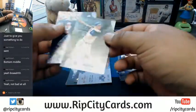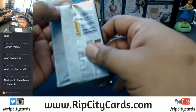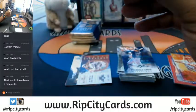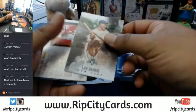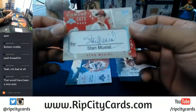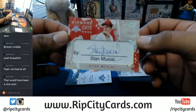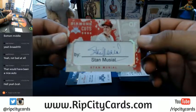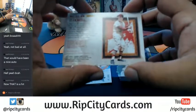Let's keep it going. Billy Herman. Francisco Lindor. That would have been an amazing auto. If we're talking the Trout. And if I'm not mistaken, I believe he does have autos in this. Altuve. Lou Gehrig. If this is an auto. Oh my God! Are you serious? A Stan Musial auto. Numbered 14 out of 25. Bruh, that's huge. That is a hit, my man.